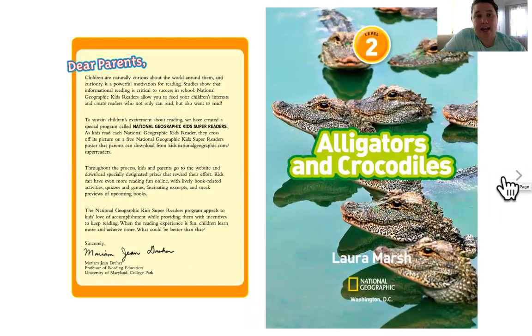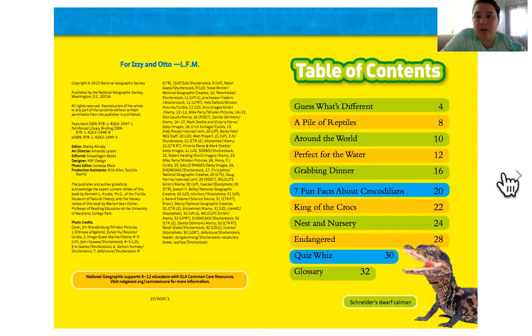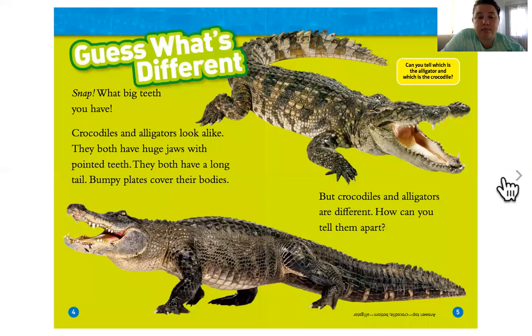Alligators and crocodiles. Ooh, here's our table of contents. If we wanted to know what was going to be in this book, we could read the table of contents. Guess what's different? Snap! What big teeth you have! Crocodiles and alligators look alike. They have huge jaws with pointed teeth. Yep, I see those. They both have a long tail and bumpy plates cover their body.